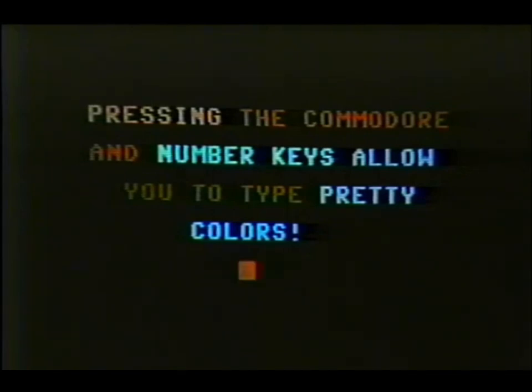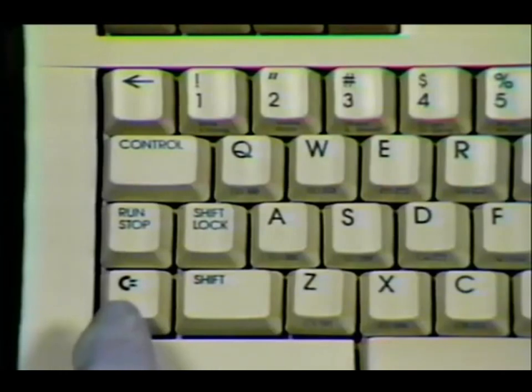Finally, if you're planning to use any Commodore C64 software, just press this key while turning on your Commodore 128 and it'll go immediately into the C64 mode. Is that handy or what?